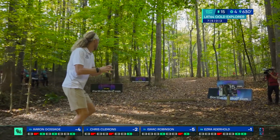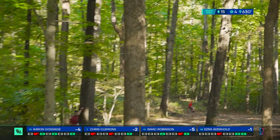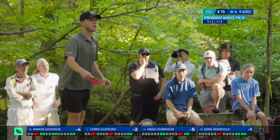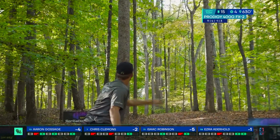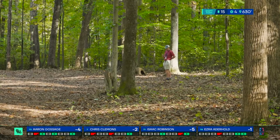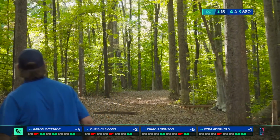The ratio of width to anhyzer to power, when you get it all right, it feels so good on hole 15. Close. Chris, the fact that he's got that lean out lefty forehand anhyzer is a huge weapon to have in that position. High spike hyzer. I think that's fine. Yep, that's a fine spot. He can easily pitch up to the top of the hill and take an easy par. He might even have an opportunity for the birdie.